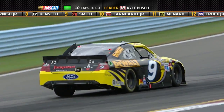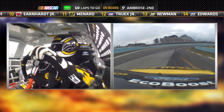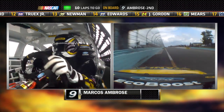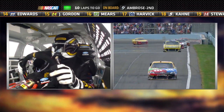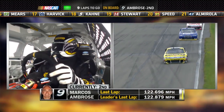Yeah, we watched Ambrose there as we were at commercial drop back a little bit. I think he was actually saving tires and his brakes a little bit to make a run at them. How about it, Mike? I think you're absolutely right. Ambrose said before this race that he learned a lesson in Sonoma earlier this year on how to save tires, and that he would apply it here this weekend.